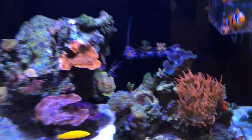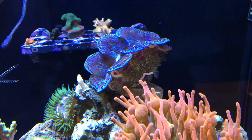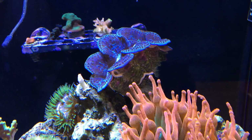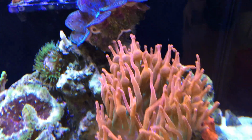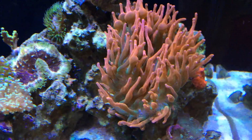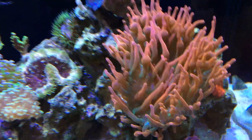So I'll show you. Here's my clam. I've had this one the longest, about 8 or 9 months. Name's Lucinda. And yes, the anemone is getting close. I'm watching that, because I raised my lighting so it started to move. I'm making sure it won't touch the mantle. But the anemone is great.